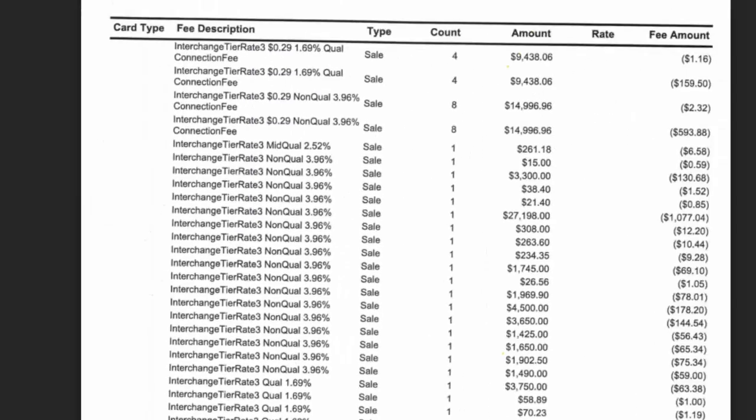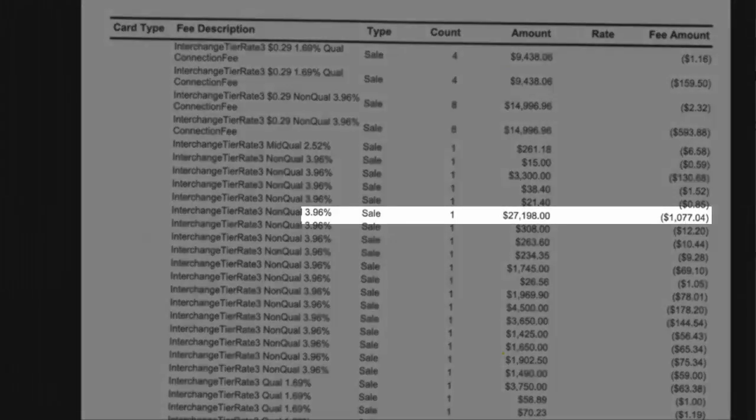I point that out because I have noticed that Intuit is one of the worst for this. And what I mean by that is, if you look at this one category right here, they placed this $27,000 transaction here in non-qualified and charged a 3.96% fee. So of course this is a mega transaction anyway, but still, who knows?